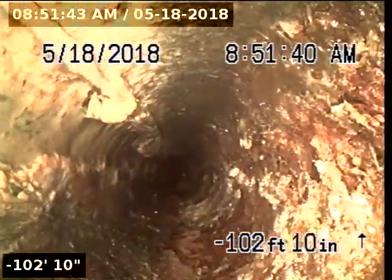At this point, we're going to go ahead and go upstream. Upstream portion of the line is 4-inch cast iron.